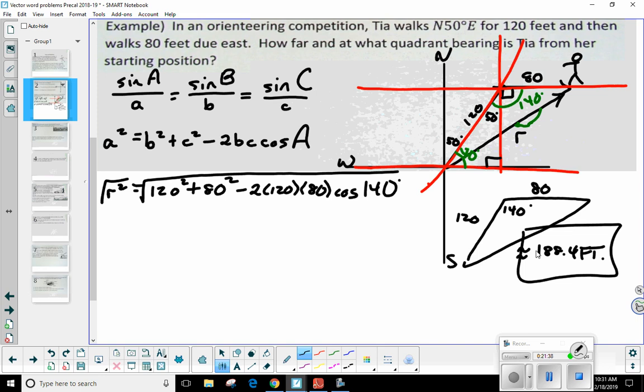But now I need the other answer. I need my quadrant bearing for her location. So remember, this length here was 120. Okay. This represented the y-axis, and this was 50 degrees. So I need to rotate from the positive y and get there. So basically, I need that angle theta. Any ideas?